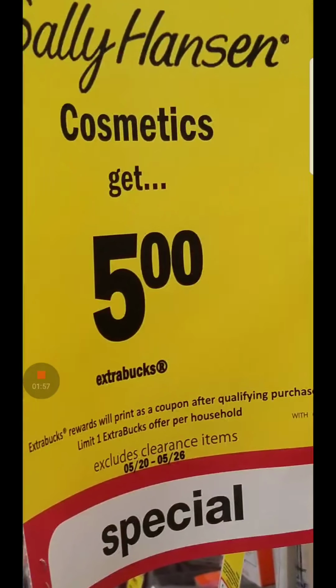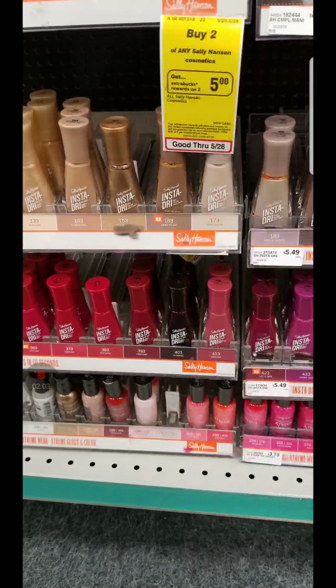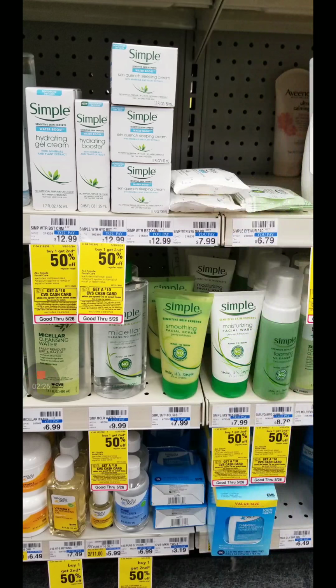All right, so the Sally Hansen is buy two and you get $5 in Extra Bucks. And that's pretty good because we can get to choose different kinds. Like I got the Sally Hansen Strength Wear, which is only $3.19 at my store. And I did not use any coupons. I tried to use the coupons, but the coupons did not scan for me. So I only got two of those, and that was fine with me.